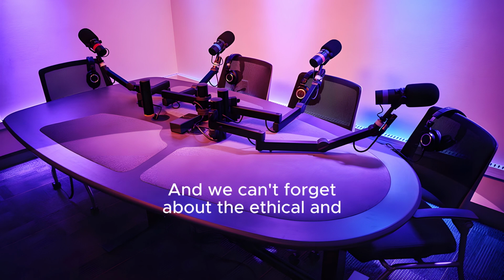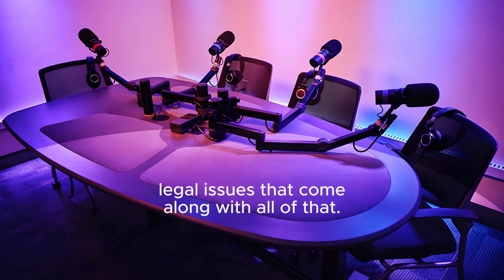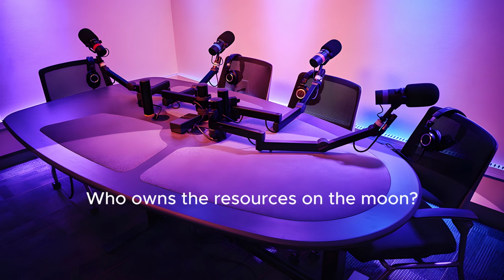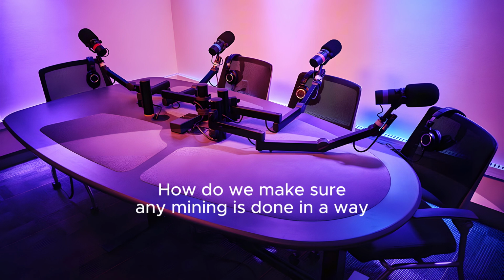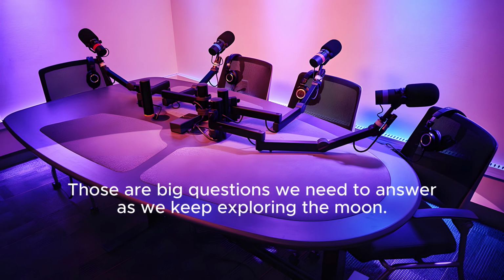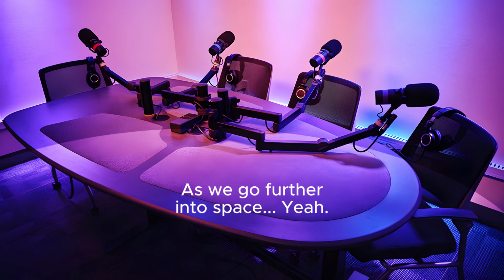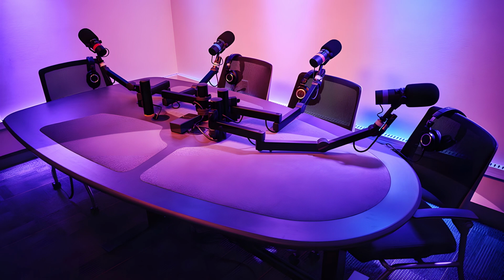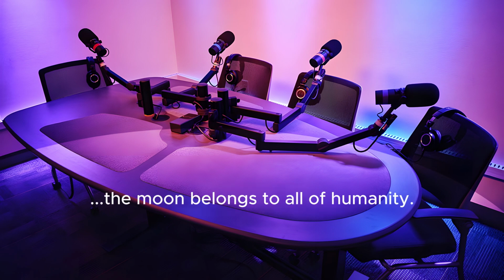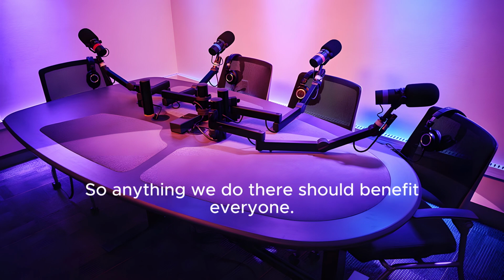Right, and we can't forget about the ethical and legal issues that come along with all of that. Exactly. Those are crucial. Who owns the resources on the moon? How do we make sure any mining is done in a way that's sustainable and doesn't harm the environment? Those are big questions we need to answer as we keep exploring the moon. Absolutely. As we go further into space, we have to do it the right way. Ethically and responsibly. I agree. The moon belongs to all of humanity. So anything we do there should benefit everyone.